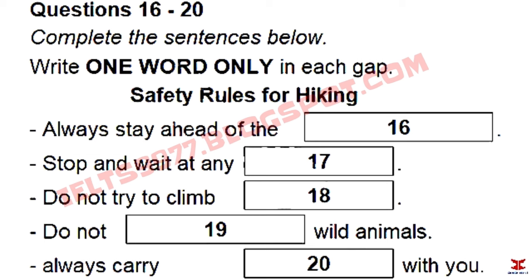Also, it's unlikely, but it is possible to encounter some large wild animals along the way. The last thing you want to do is try to feed any of them. That will just encourage them to follow us, which could lead to some dangerous situations.